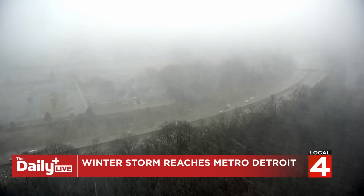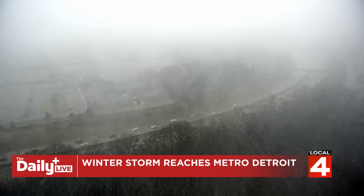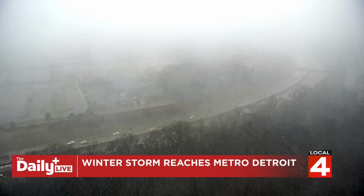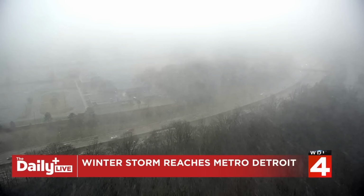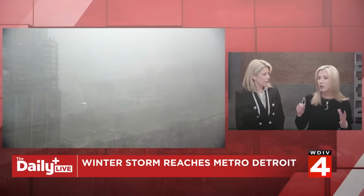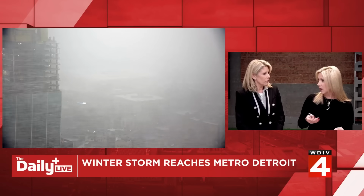So if you're talking about total storm totals by tomorrow, looks like about 3 to 4 inches on the east side, as much as 5 to 6 inches on the west side. But that doesn't mean that when you walk out your door and look out your patio that you're going to see that much, because again, tonight the rain's going to wash a lot of it away.